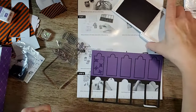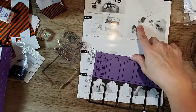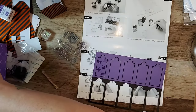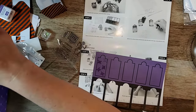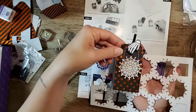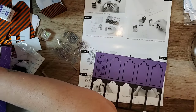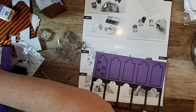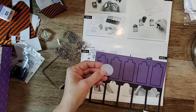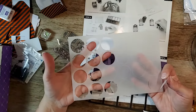Then, let's see, what else does it show you? It says to take one of the vellum dots. Quite seriously, everything you need is in the kit. These were the spider webs that I used for this one. Isn't that cute? How adorable is that? They're so much fun, these kits. Fun to do with kids. I like to do them. You get a little piece of vellum, so you've got the whole sheet all ready to go, all cut out for you.